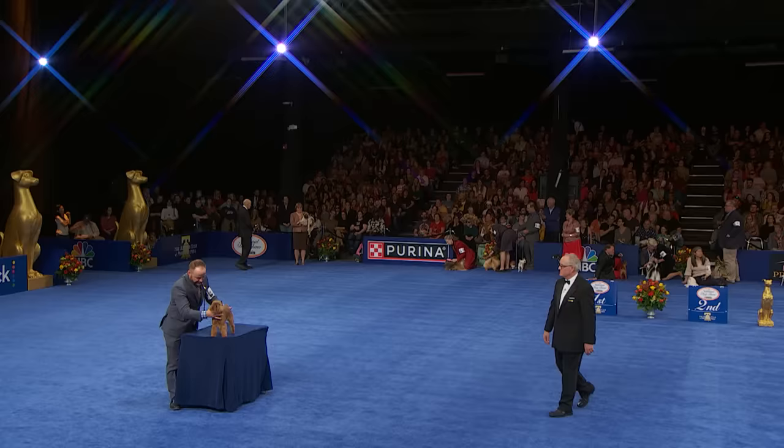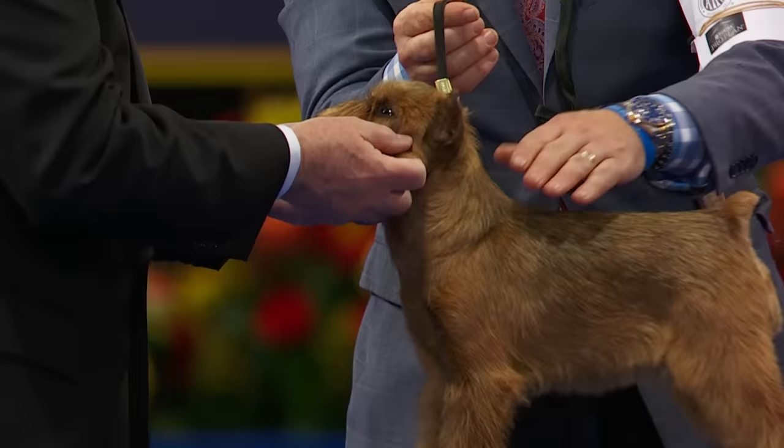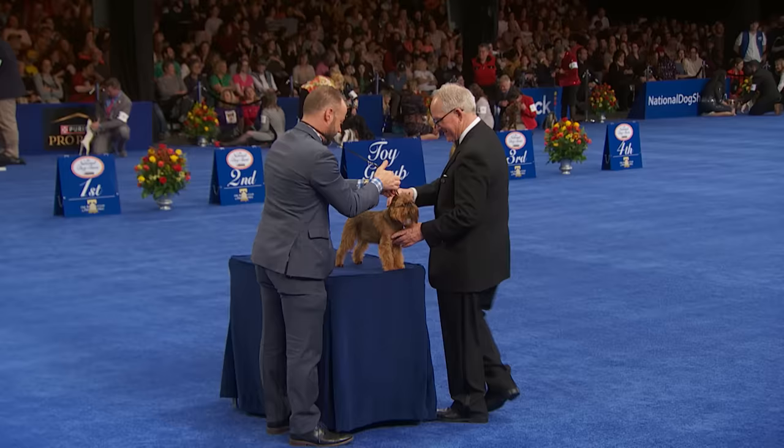Brussels Griffon. This breed is named after the capital of Belgium, where its kind was first developed and prospered. There are two coat varieties, the rough and the smooth. Two coat styles are shown in competition with each other. Other than the coat, they're the same. These little dogs, popular here in the United States since the turn of the 20th century, are devoted and intelligent companions.